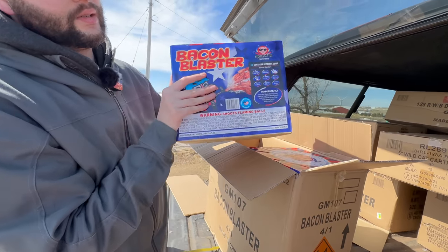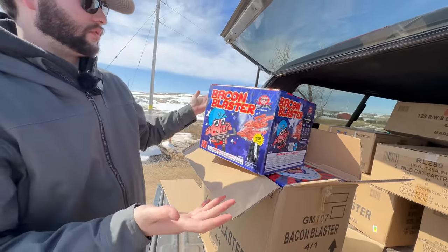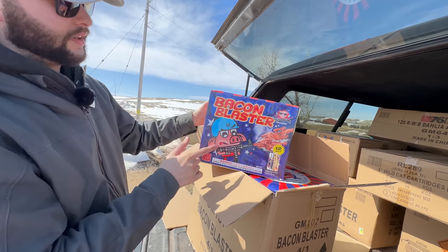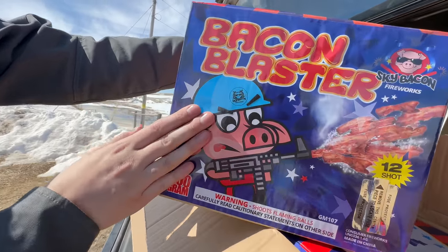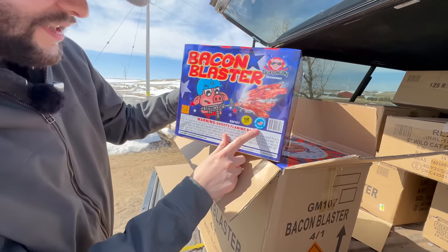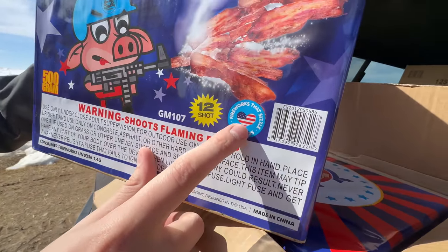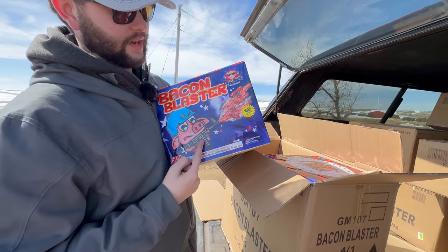And here's your performance. It's kind of tiny, so I'll try to get you an up-close shot of that. But yeah, this one, 12 shots, Bacon Blaster. I love the graphic. And his hard hat has the Sky Bacon logo on there. So we're gonna be shooting this off as well. What does this say? Fireworks that sizzle, Sky Bacon. That's pretty cool. So we got that, and I'm just now noticing that bacon is coming out of this gun.